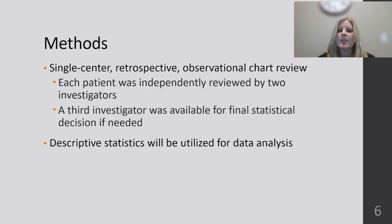This project was conducted as a single-center retrospective observational chart review. Every patient chart in the study was independently reviewed by two different investigators, and a third investigator was available for a tiebreaker or a final statistical decision if necessary. Descriptive statistics will be used for our data analysis.